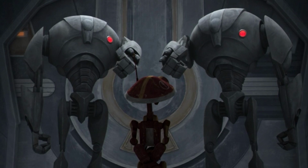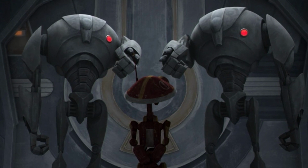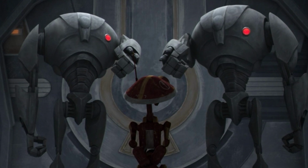The heavy armor of the B-2 Super Battle Droid is what is most commonly underplayed about the unit. It was composed of heavier alloys than the armor of B-1 droids, and armor coverage was also much more comprehensive.